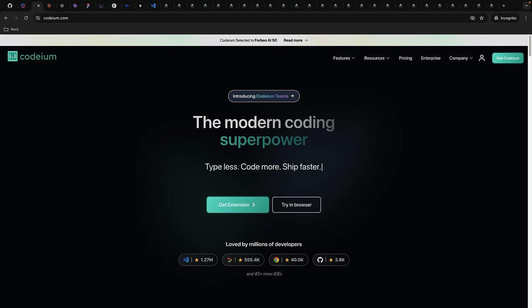Next, there is Codium. This is a free alternative to GitHub Copilot and offers intelligent code suggestions for various programming languages. It even has a web IDE for quick coding without local setup. And yes, it is completely free for individual use.